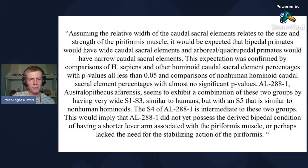Here's a long quote. The important thing here that they said is that assuming the relative width of the caudal sacral elements relates to the size and strength of the piriformis muscle, it would be expected that bipedal primates would have wide caudal sacral elements and arboreal quadrupedal primates would have narrow caudal sacral elements. And they talk about how this was confirmed, and they say the sacral 4 of AL288-1 is intermediate to these two groups. This would imply that AL288-1, Lucy, did not yet possess the derived bipedal condition of having a short lever arm associated with the piriformis muscle, or perhaps lacked the need for the stabilizing action of the piriformis. Which is interesting, right? That we have, apparently, a possible loss of this muscle because it wasn't needed given the pelvic configuration that we had in the Australopithecines.